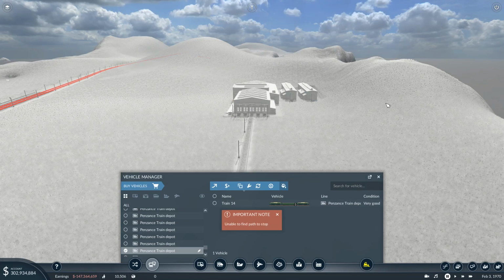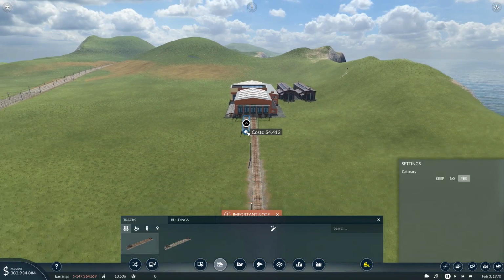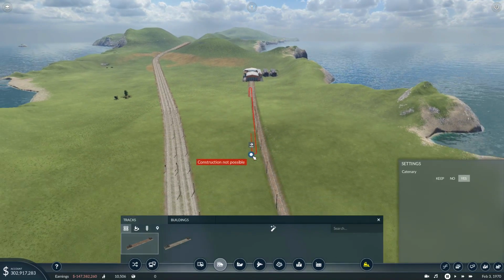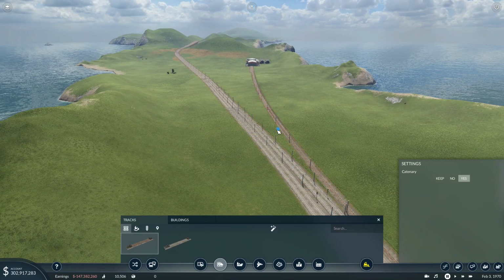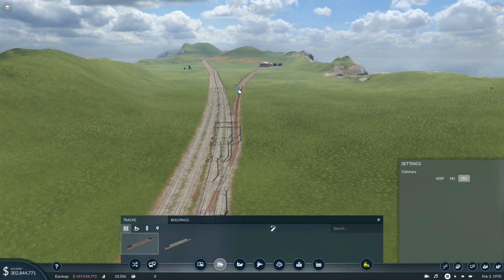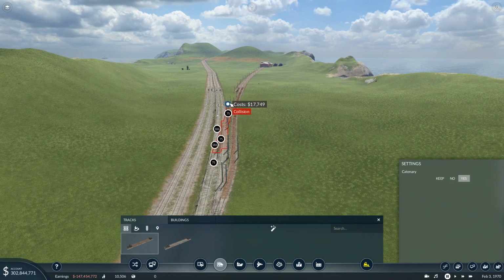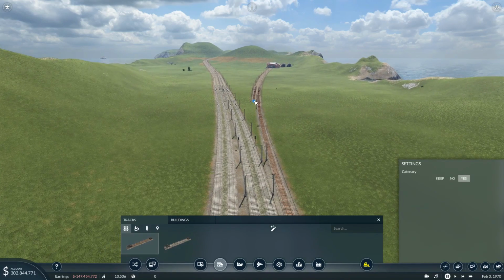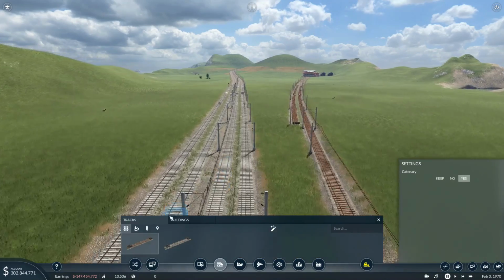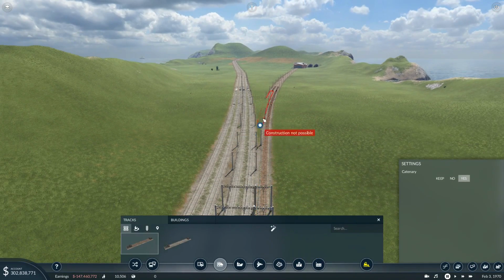Right, unable to find paths to stop. So we may have to, hold on. I'm pretty sure it comes out of that middle thing, right? Pretty sure, near certain. Okay, you don't want to snap to that, which is odd. It's not something I'm particularly familiar with. Why you wouldn't want to do that, right? It absolutely hates this for some reason. I don't know why. Right, possibly because there's a signal in the way here. Move them further back. Now will you go? No, hates it.